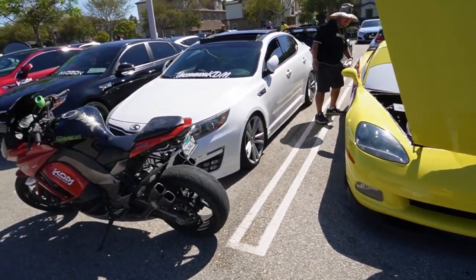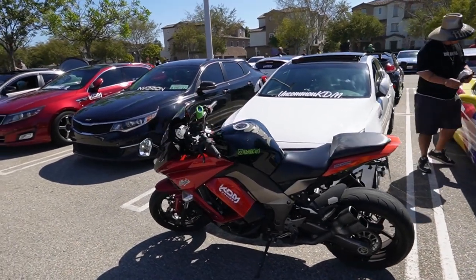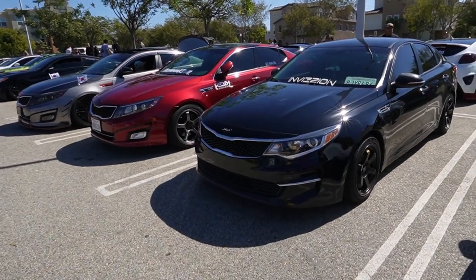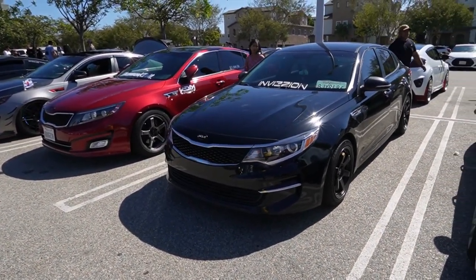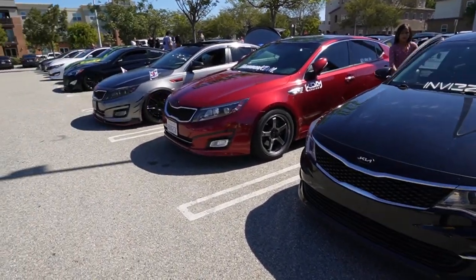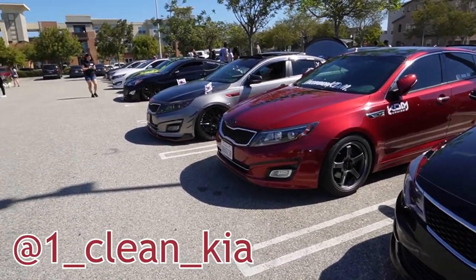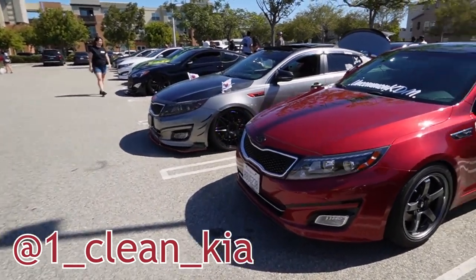Then we have the Optima representations over here, including the year model that unfortunately didn't get a lot of support, as we were told by the owner. I thought that they were similar to the generation right next to it, but he informed me that I am incorrect, that these ones, as you can see, have a lot more support.